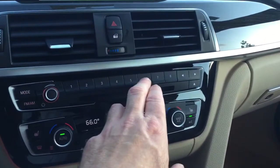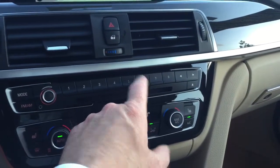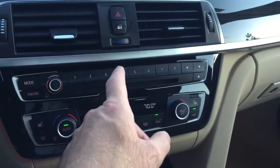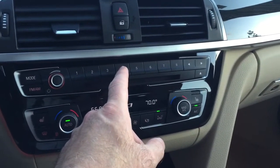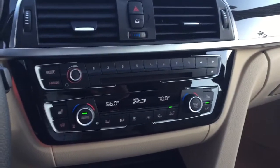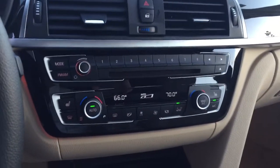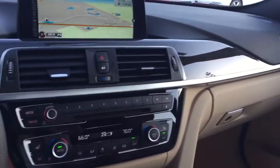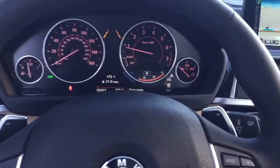These are programmable, so you can actually press number 6 and maybe make it call a family member. Maybe you can program button number 4 to go straight to your home navigation, so you can actually get home quicker. Say you're at a ball game or something like that and they've rerouted traffic. That would actually be nice and convenient, so hopefully get you straight home quicker. This one has 3,400 miles on it.